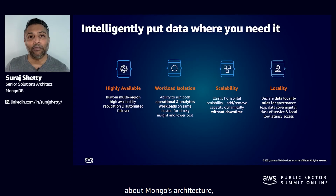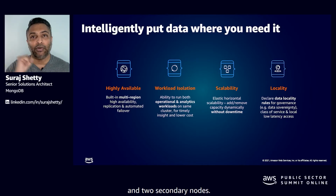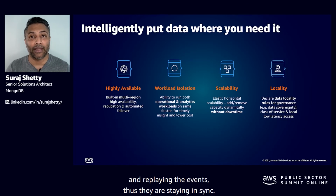Now I'm going to talk a little bit more about Mongo's architecture. And because of its architecture, there's a lot of byproducts as a result. One of them is that it's highly available. So the normal strategy is you have a primary node and two secondary nodes. And what's happening is the secondary nodes are basically just tailing the oplog of the primary and replaying the events. Thus, they are staying in sync.